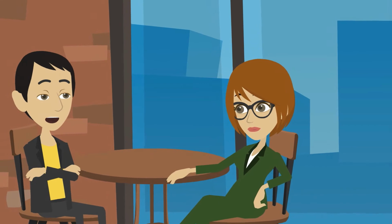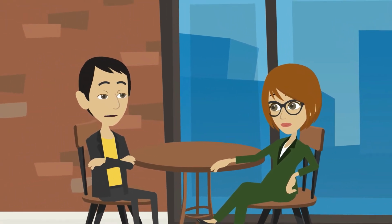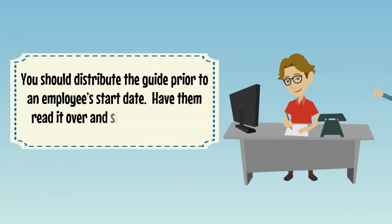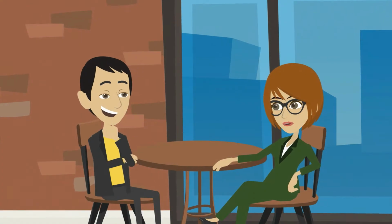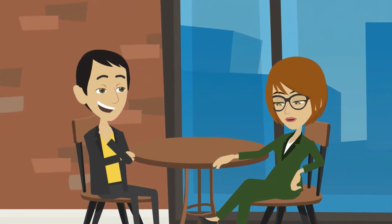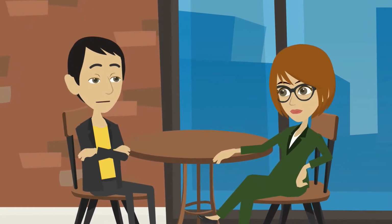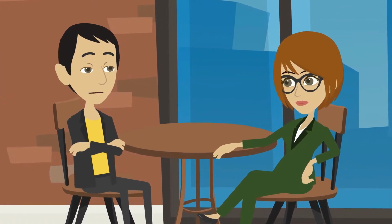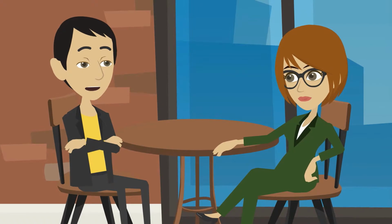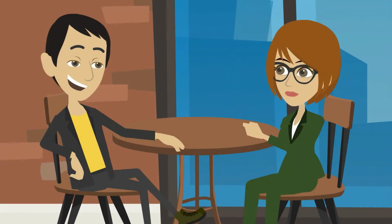How can I make sure my employees actually read these and know what's expected of them? You should distribute the guide prior to an employee's start date. Have them read it over and sign the back page. Their signature allows you to document that they've read and understand what's expected. So even if they've just skimmed through the pages, at least I can use the signature to defend my position if I need to issue a warning or terminate an employee. Right. It offers a certain level of protection.